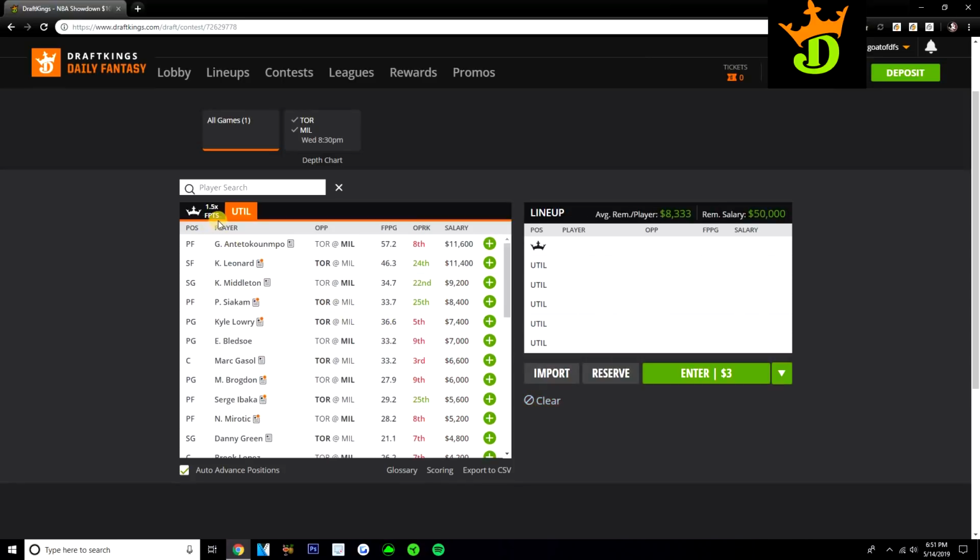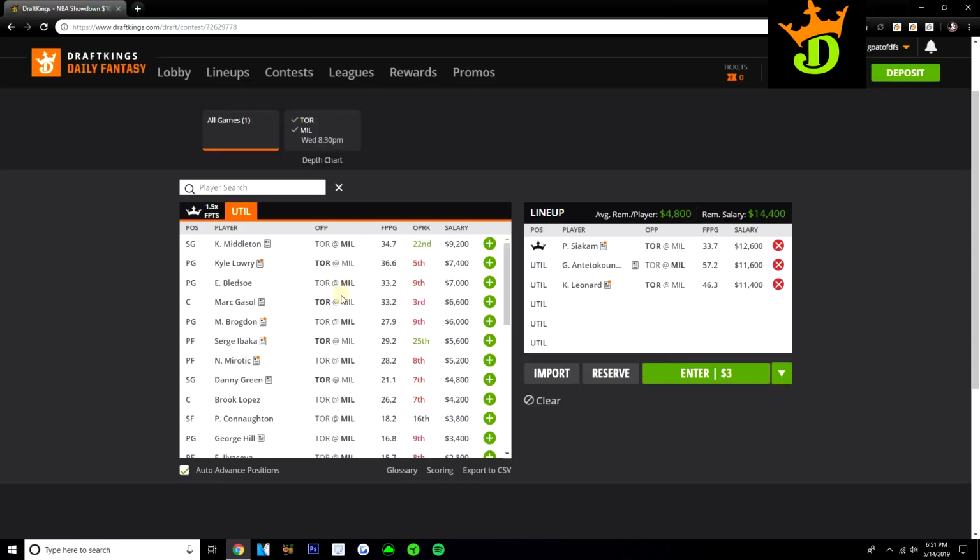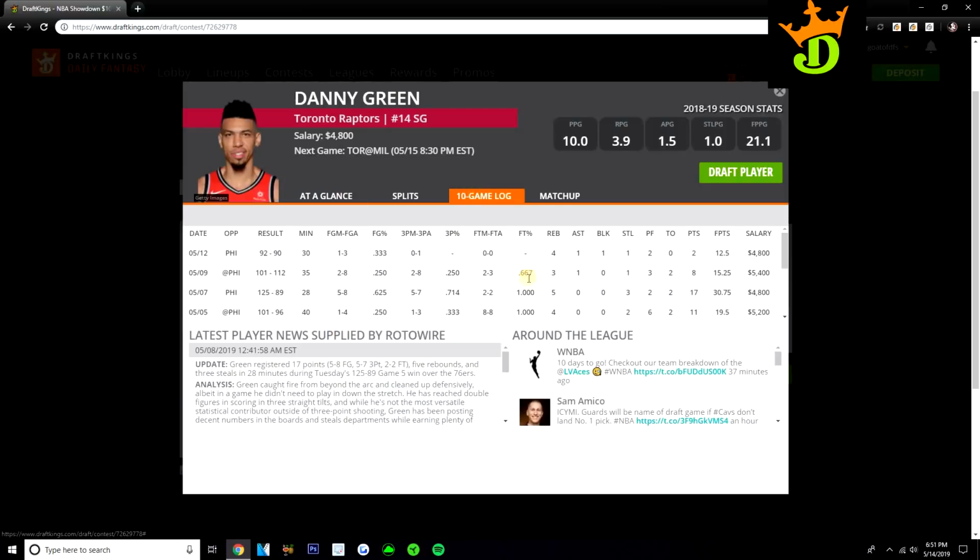If you go with a cheaper captain, maybe you go with a guy like Pascal Siakam and then try and fit in Giannis and Kawhi. It's a little bit easier to do. You don't have to punt all the way with George Hill. You can plug in Lopez at 4,200, Mirotic at 5,200. That leaves you enough for a guy like Danny Green. So if you would rather play Danny Green over George Hill, then that's a build that you could look to.